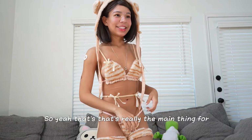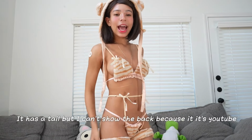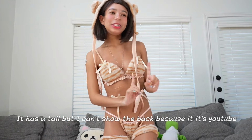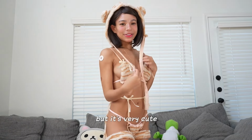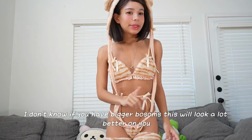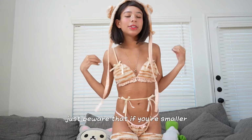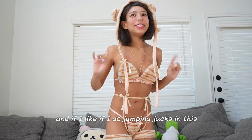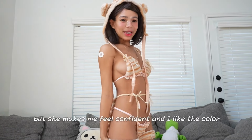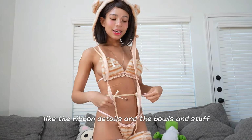So yeah, that's really the main thing for me, but I love that it comes with a hat, and it's just really cute. It has a tail, but I can't show the back because it's YouTube, so I choose not to. If you had bigger bosoms, this would look a lot better on you. However, you can still rock it if yours are smaller. Just be aware that if yours are smaller, this is not gonna hold anything in if I do jumping jacks in this, but it makes me feel confident, and I like the color, and I like the ribbon details and the bows.